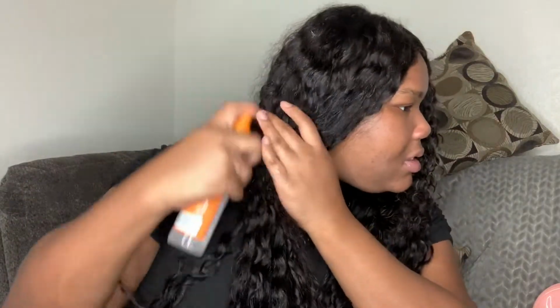So I'm going to just show you quickly how fast I get ready. Now, honestly, you can wear your hair dry, but since I am in the climate that I am in, I can wear my hair wet. So now that I have wet one side of my hair, the other side of my hair, I'm gonna put a little bit of this. Ooh. Okay. Rub it in.